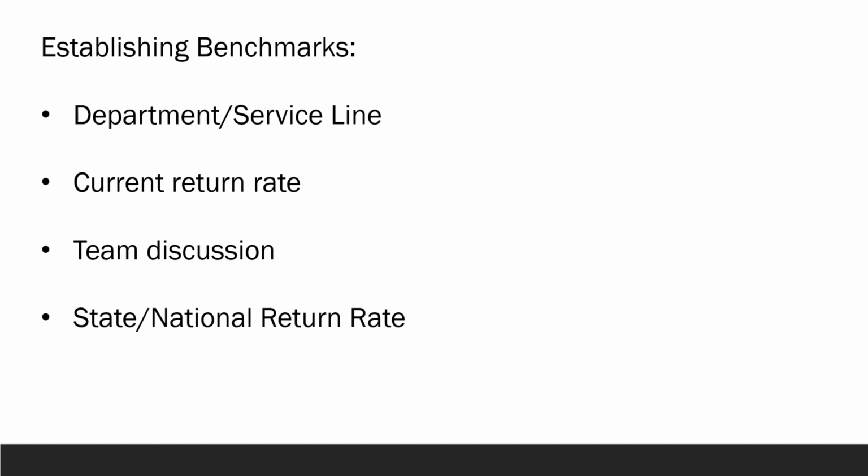You're going to want to set something that works with your leadership team. And that's where you really need to have that team discussion around this and say, we're only getting back 17% of the surveys that we're sending out. Where do we want to be with this? And set it, and then decide who you're going to benchmark against, and what your benchmark is going to be.